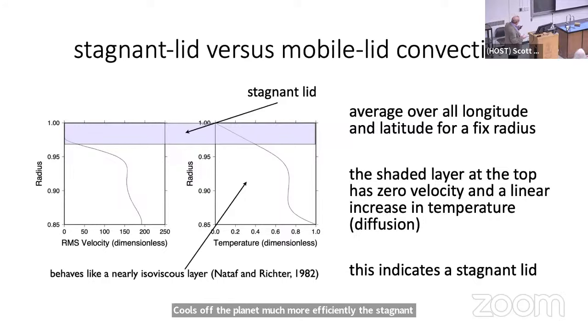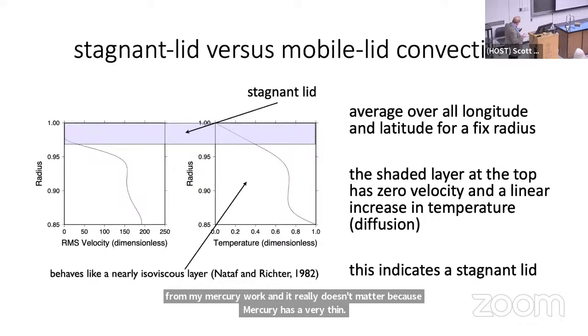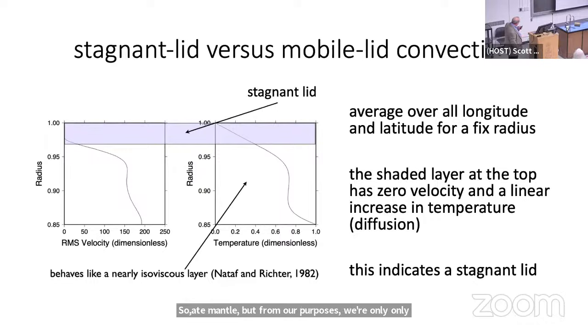And so in this particular case, I've non-dimensionalized everything so that this is the surface of the planet. I think this particular case is from my Mercury work, and it really doesn't matter because Mercury has a very thin silicate mantle, but for our purposes, we're only worried about the lid. What you can see in the RMS velocities, this is a three-dimensional model, is the velocity as a function of radius averaged over each radial shell on the surface of the sphere. You can see that the velocities are zero. They increase linearly, and the average velocity is kind of the same throughout the interior.